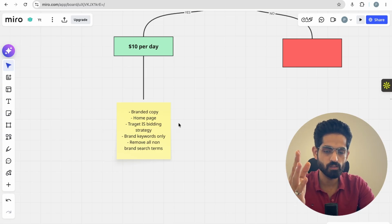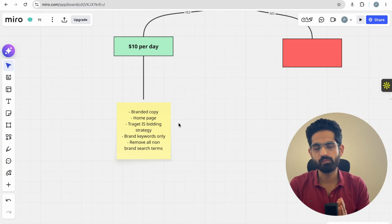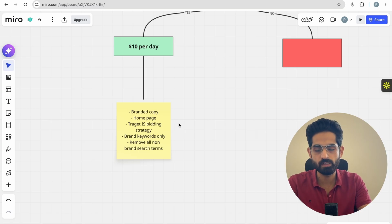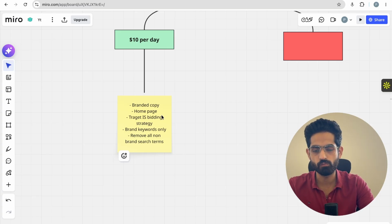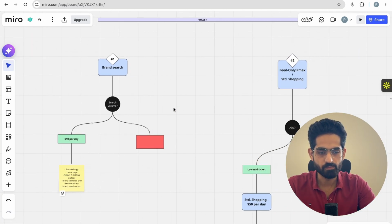And bidding strategy, we always use target impression share bidding strategy. I see a lot of brands using conversion based bidding, like target ROAS or maximize conversions, but that generally does not work very well with a brand search campaign because the intent is already there. So you don't need Google to find out the people with intent, right? This is the traffic which is at the bottom of funnel. So obviously you would use only brand keywords in it, and make sure to go in every few days and remove any search terms that are non-branded, because there will still be a few clicks coming in from cold traffic which you want to remove, because you want a proper segregation between brand versus non-brand. So that would be a small campaign with $10 per day budget.